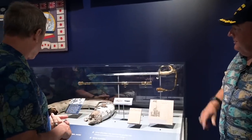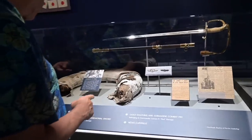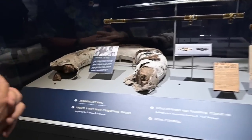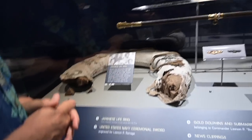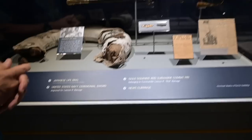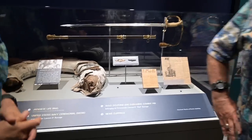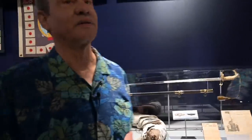So there's a picture. They're holding that life ring. You can see the life ring there that had come off a vessel that they had sunk. And when the museum originally opened in the late 80s, we had his Medal of Honor, and it was stolen. Stolen? Stolen in the late 80s. Never recovered.